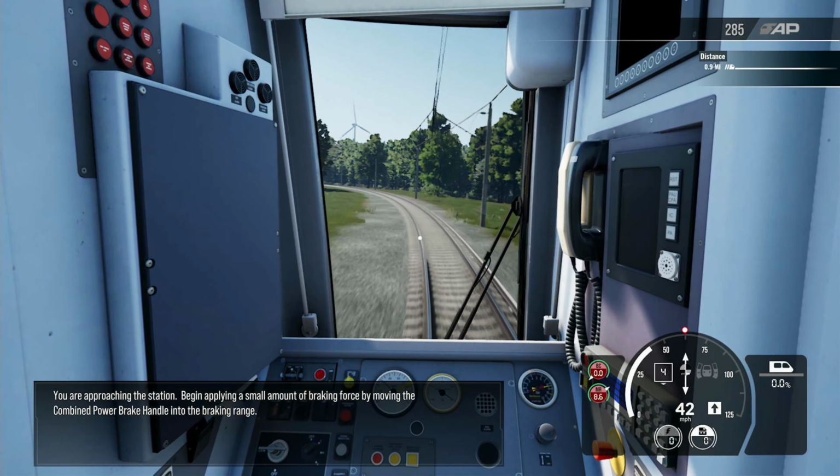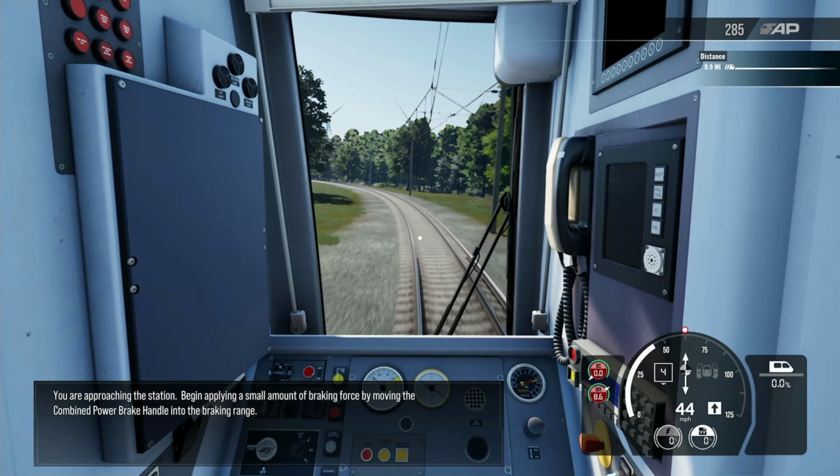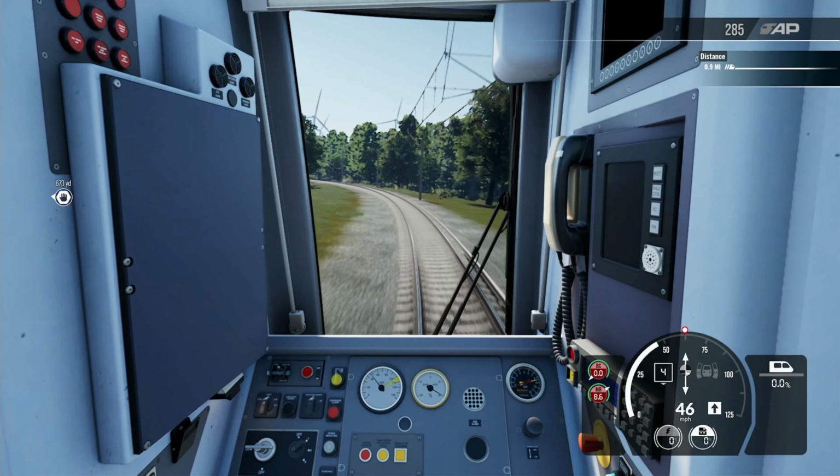You're approaching the station. Begin applying a small amount of braking force by moving the combined power brake handle into the braking range.